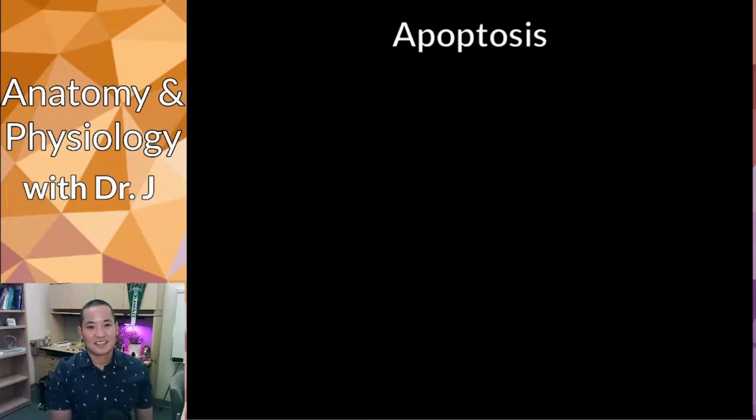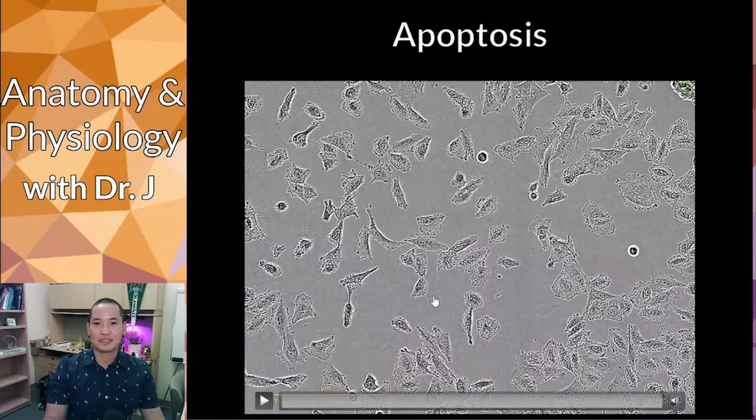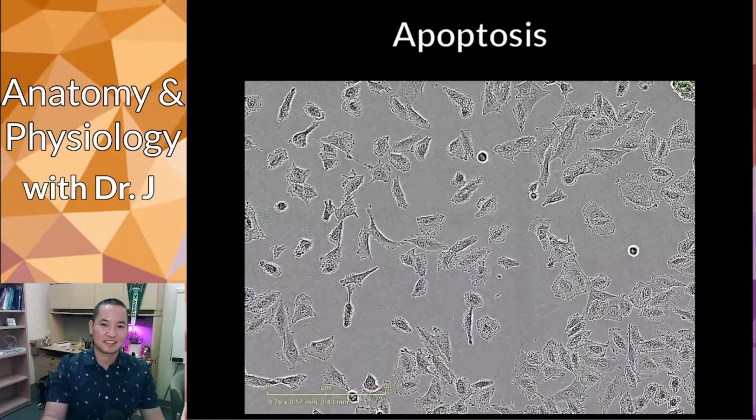Or say, if you're like me and you've taken an absence from the gym, your body is like, oh shoot, you haven't used these muscle cells. Let's get rid of them because you don't need to burn all these calories. So one of the ways your body can get rid of cells it doesn't need is this process called apoptosis.